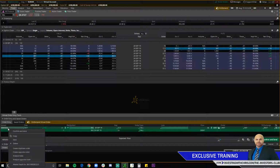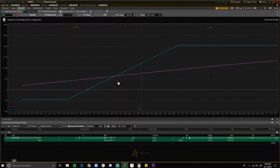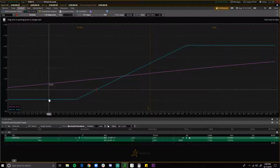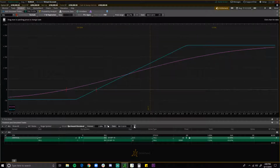To see what this actually looks like, you would go down to Analyze Trade, and as you can see, there's the max loss and the max profit, and in between are the strike prices depending on the dates, which you can change here all the way up to expiration. So as you can see, the curve changes, and at expiration it is the line itself.